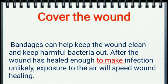So after applying a thin layer of ointment or antibiotic cream, now the next step is what? Yes, the next step is to cover the wound, and covering the wound helps keep bacteria from entering. So in order to keep the wound safe from bacteria, what are you going to do? Yes, you are going to cover the wound with bandages for a certain period of time.